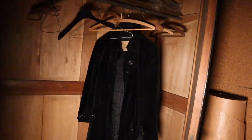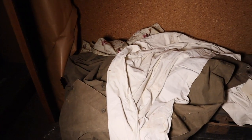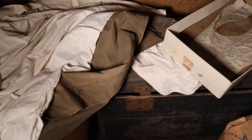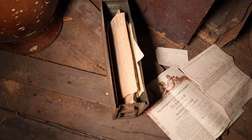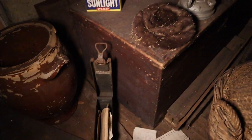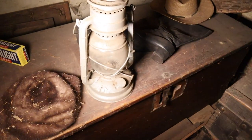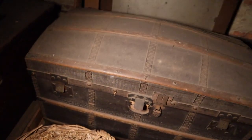Oh my god, man. Look at this stuff with the chests. Those are all, man, literally. Oh, look. That's something from the military. A normal box. Wow, no lamp there. With the chests. That is actually unique.